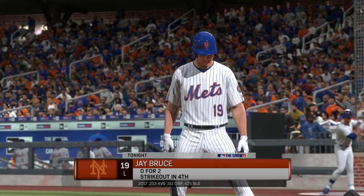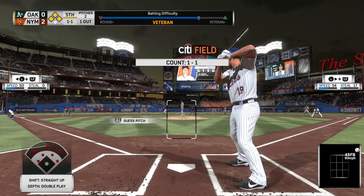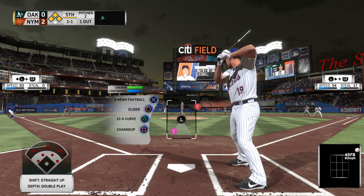Jay Bruce will be the first to meet him here, and he'll do so in an enviable situation indeed. Bases loaded and only one out now.